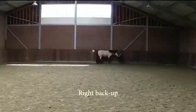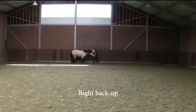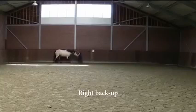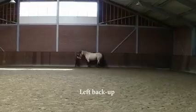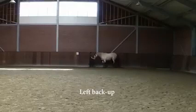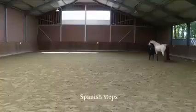Okay, so here we show the backup. Right side of the horse, and then on the left side of the horse. Here he got a little bit stuck, so I just help him with some gentle communication, making sure the front legs and the back legs work together on a diagonal.